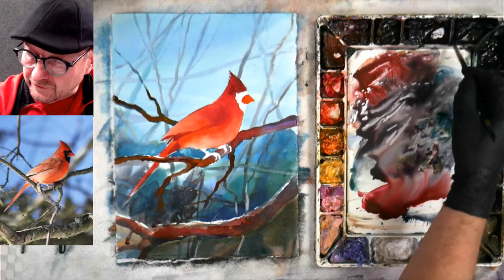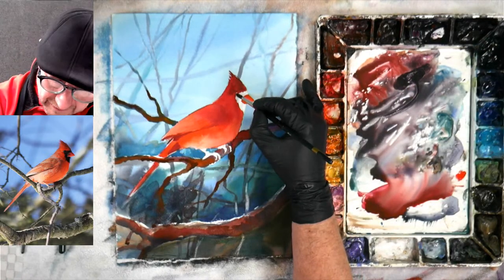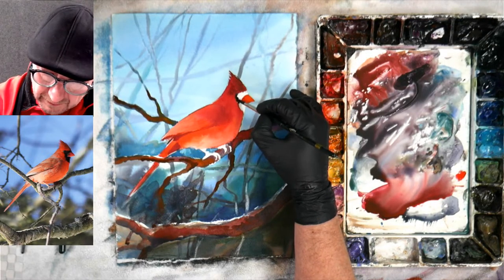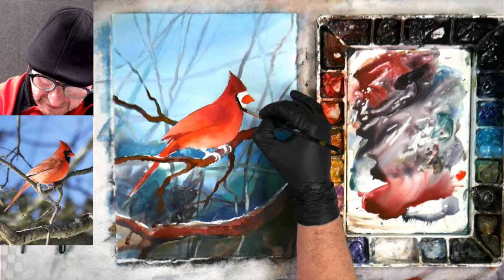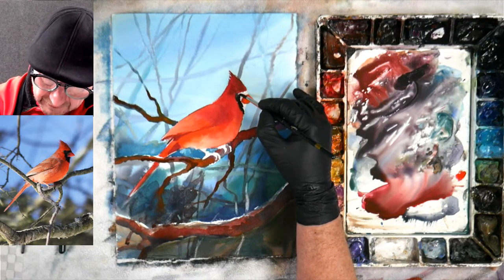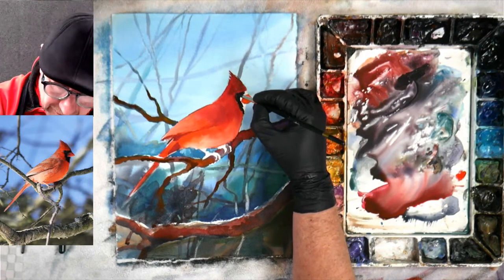So now I'm taking just solid black, peach black. I'm just going to go in here and get the dark part of the bird now. I don't need to have soft edges per se right now. I can soften it a little bit with little brush strokes. And it's okay to be a little bit detailed and go real fine.